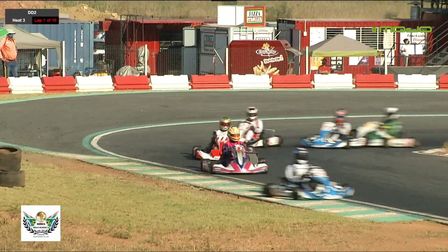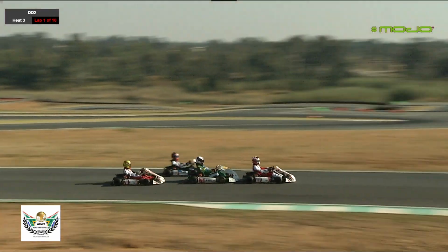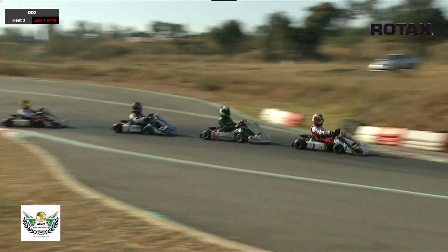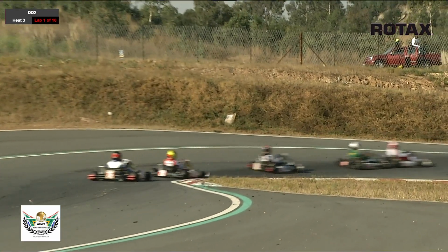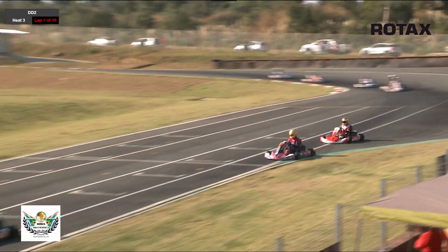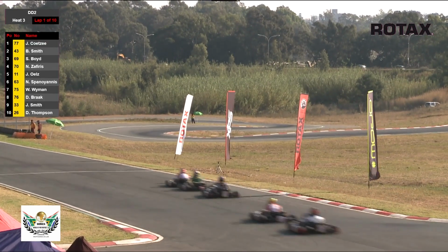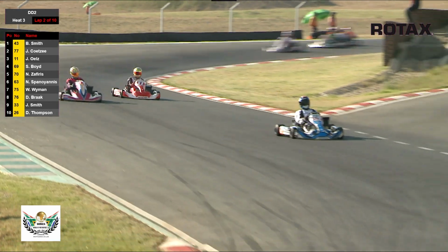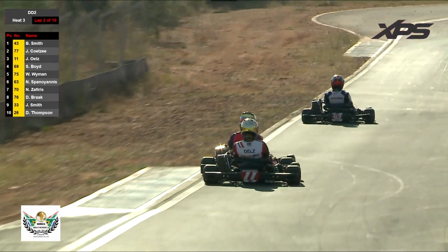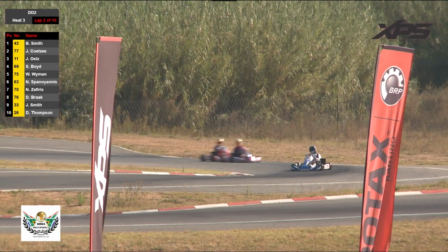Ulz diving up the inside, getting aggressive. That's how you do it. Well done from Ulz, making sure not to leave it up till late. He was going to lose out a lot if he was following a slower man. Wayland Wyman, they're getting a bit of hang time, taking a curb aggressively. Of course, with DD2, you can take the curbs a lot more aggressively than the younger and smaller engine class. Nice move back on Ulz there. Very clean from Kutsia. Ulz very, very generous with the space he gave him.